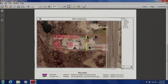Anyone else? Brian, you look like you're studying pretty hard down there. Anything? No. Nothing? Okay, with that, we can look for a motion. Brian, you got it? Sure.